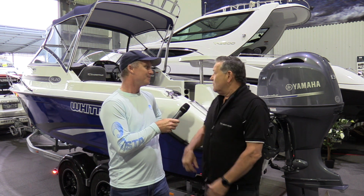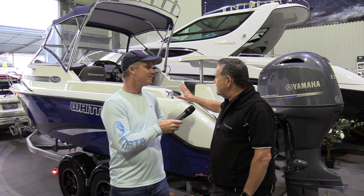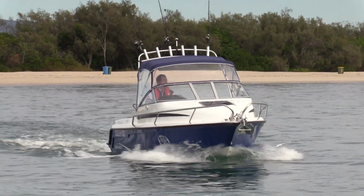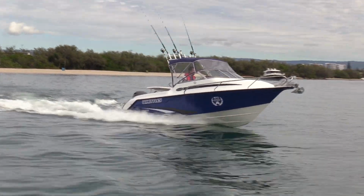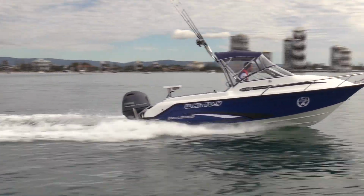Yeah, that's right, Steve. Well, this one's the baby of the Sea Legend fleet, and just because we say it's the baby, it's by no means undersized or underpowered, and it'll get you offshore and get you back safely.